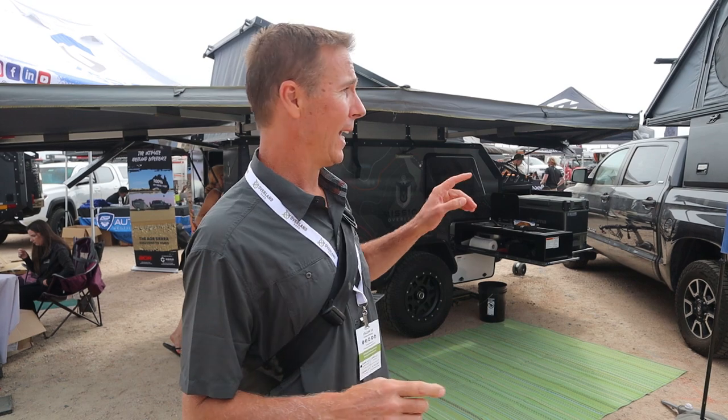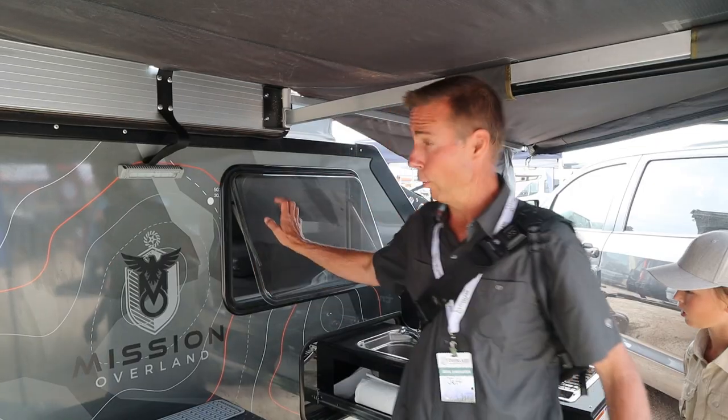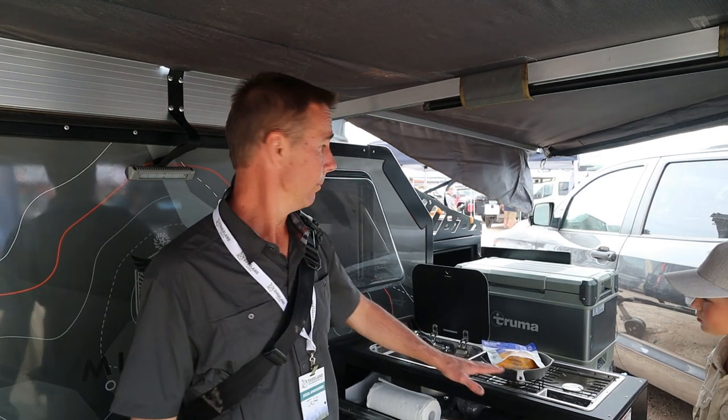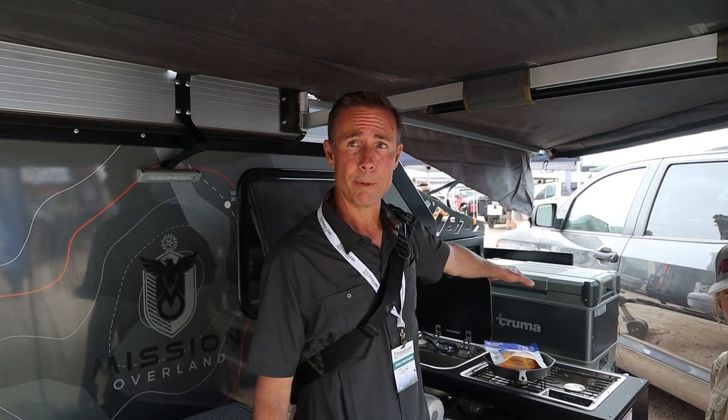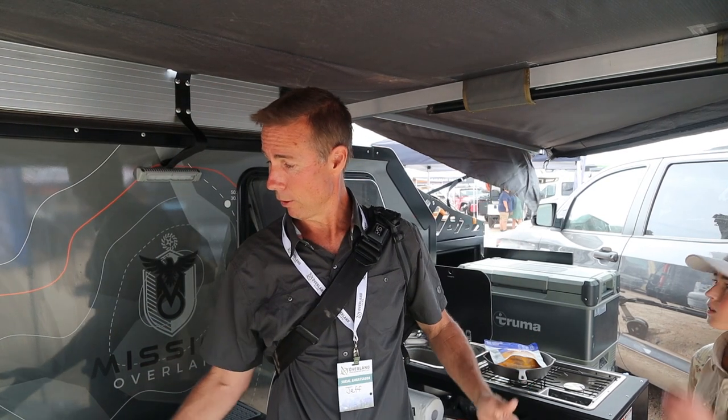This is a company we've seen online, haven't seen their trailers in person, but they got a cool look about them. And it's a sleep-in that has a pop-up that comes up, and I think that's where your bed's gonna go. But let's check it out and see. So, large dual pane window right here. You got your slide-out kitchen, fridge that slides out right up in front, and you know, you attach a good size awning, and you got plenty of shade out here.